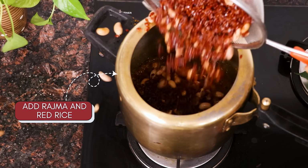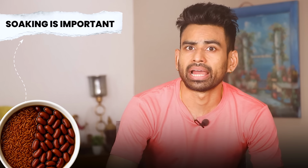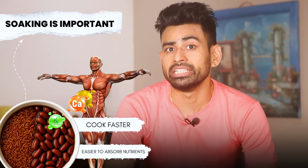Next we will add Rajma and red rice which I had soaked together overnight. In one bowl, take half cup of red rice and half cup of Rajma. Wash well and soak it in water. Soaking is important. Not only does it help them cook faster, but it also makes the nutrients in the grains and legumes easier to absorb.